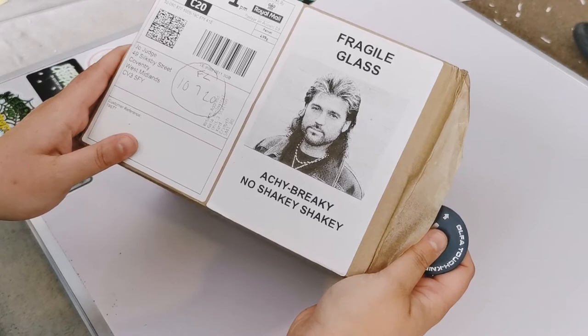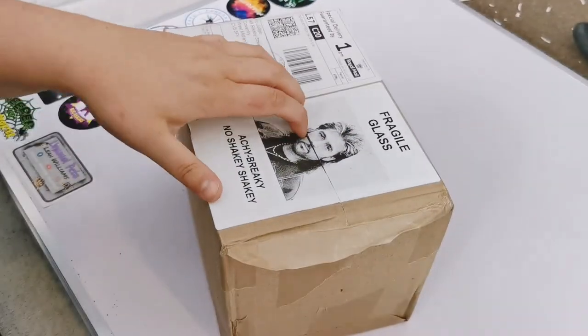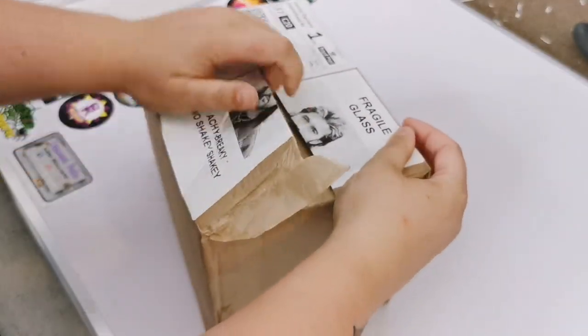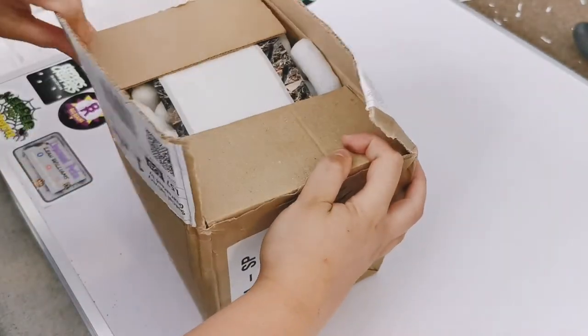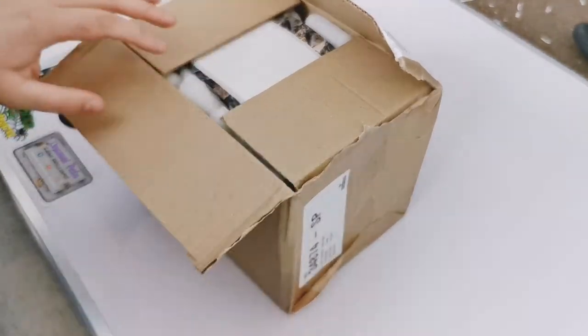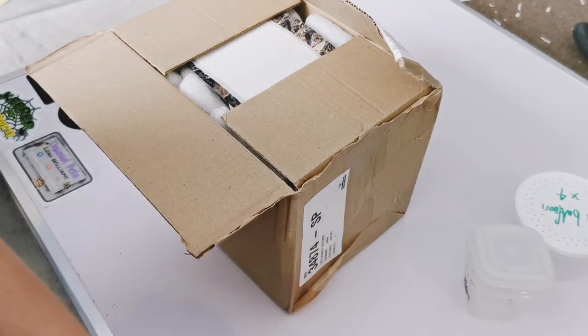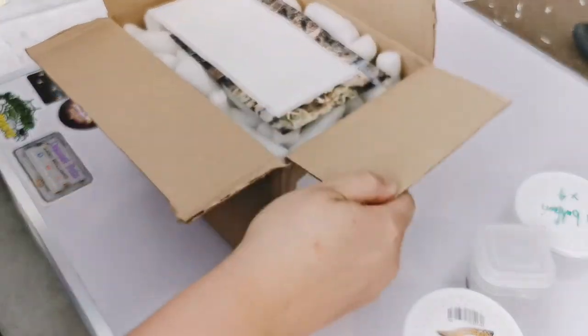Achy breaky, no shaky shaky. I love the stickers. Let me put on... I haven't had a tough ride. I've just got my catch pots because I don't know what they are. It's a mystery box, so I'm going to take them out and put them in there.